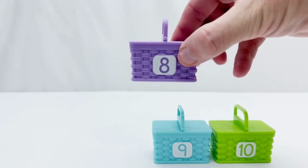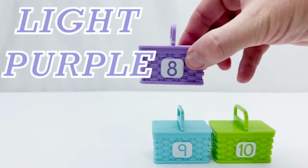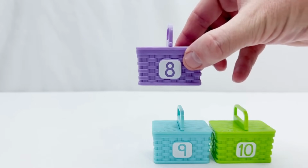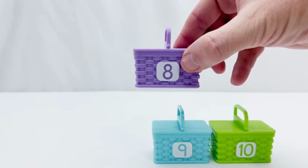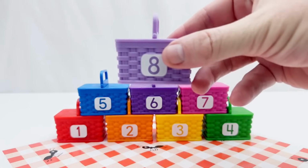What color is our next basket? Oh yes, it's light purple. Say it with me, light purple. Our light purple basket has the number 8 on it. Let's open it up.